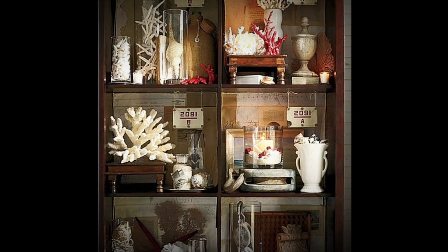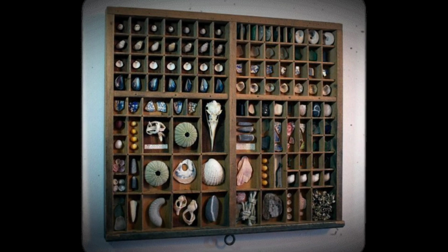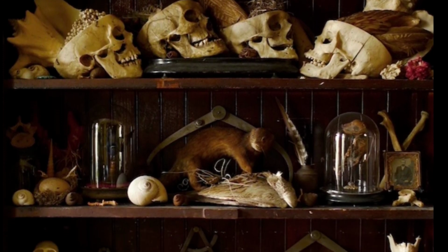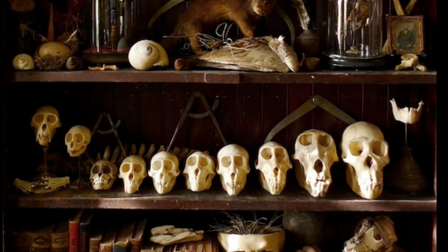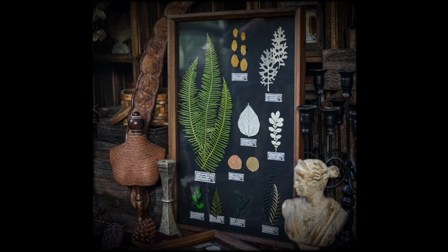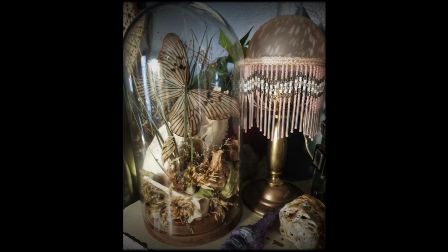When the first Cabinet of Curiosities, or Wunderkammer, opened to the public in the 16th century, it was a sight to behold. An extraordinary collection of objects ranging from shells, fossils, minerals, and taxidermied exotic animals to paintings, books, sculpture, scientific apparatus, unusual oddities, and artifacts of ethnographic and archaeological interest.